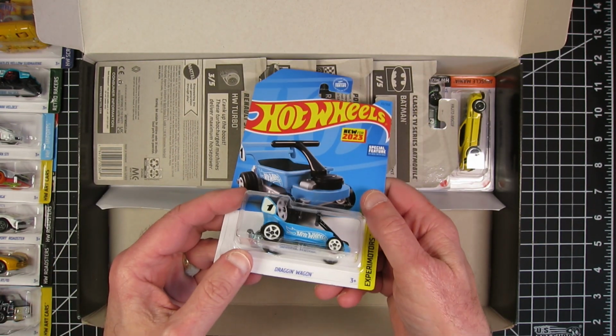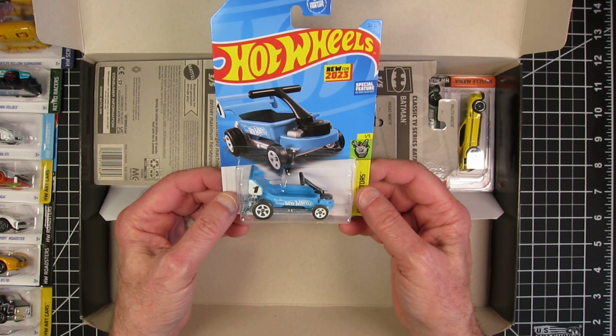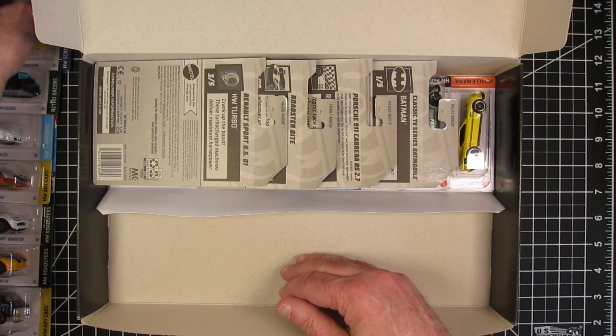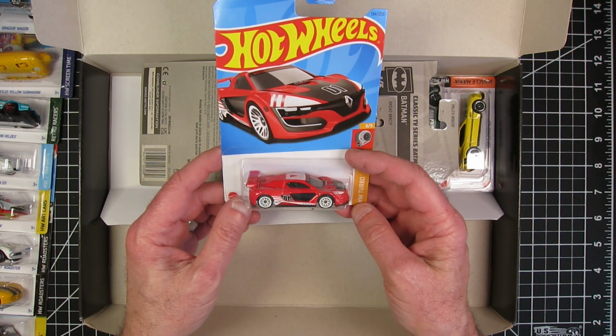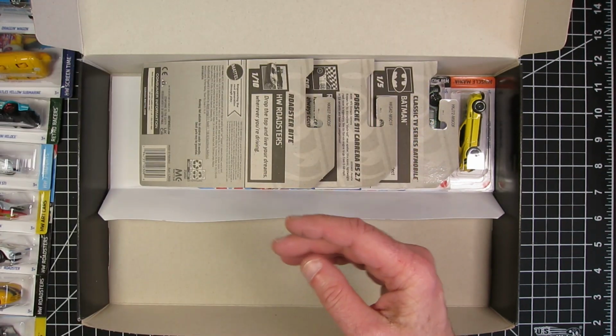It's Yellow Submarine casting. I love it. New for 2023, the Dragon Wagon. That's cool. Hey, I'm liking this F case a lot better than I like the D case. I can tell you that. The Renault Sport RS01. That is nice. Nice looking car.